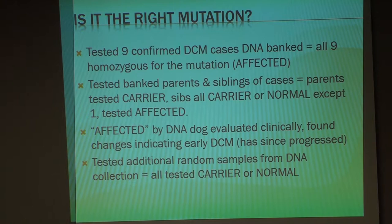So then we had to say, that looked good, but is it really the right one? So we had 9 confirmed cases. All 9 had that mutation. We tested the parents. All the parents tested carrier. All the siblings were carrier or normal, except one that tested affected. And this was a surprise. We had one that tested affected.